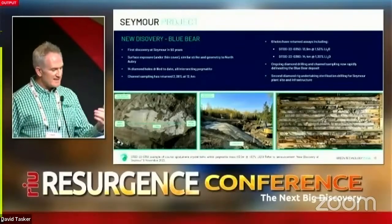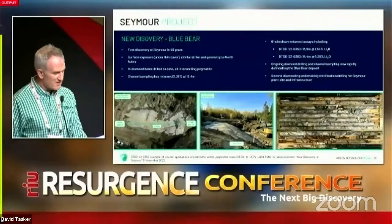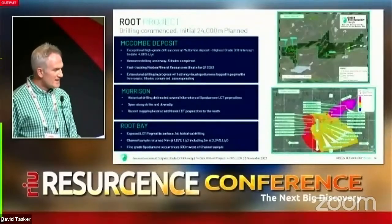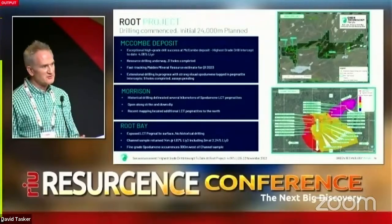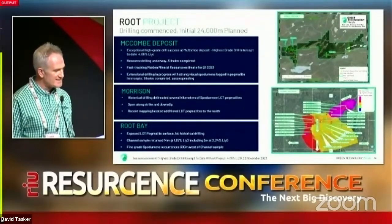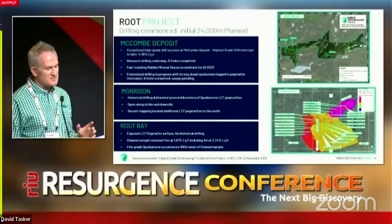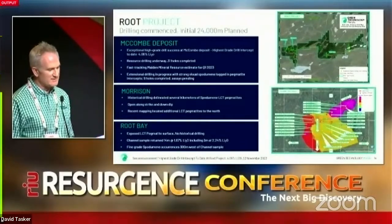So once again, our exploration models worked and we located Blue Bear, which is high grade from the surface. Now, taking you 200 Ks over to the west, this is the second project that we kick off. This is the second asset. Yesterday, I sent out some drill results, up to 4% lithium content within the core.